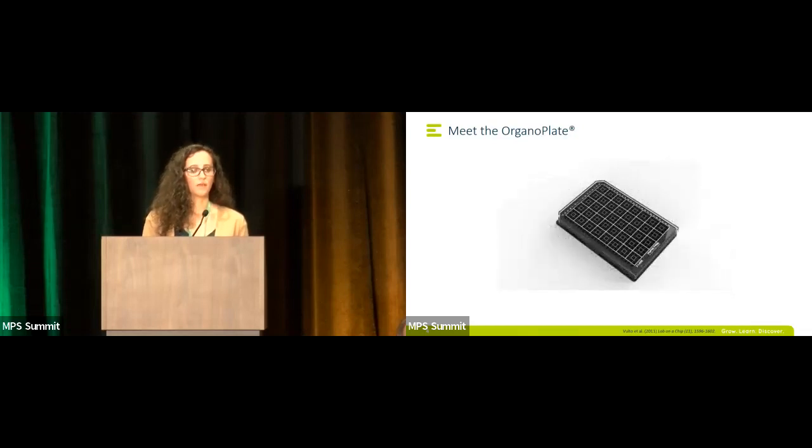Now, if we look at the top of the plate, it may look a little bit more familiar to you, similar to other 384 well plates you may have seen before. So you can use a pipette or an automated liquid handler to add your cells, extracellular matrix, and media to build your stratified tissues layer by layer within the microfluidic channels.